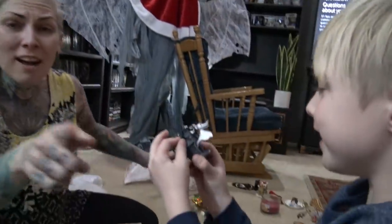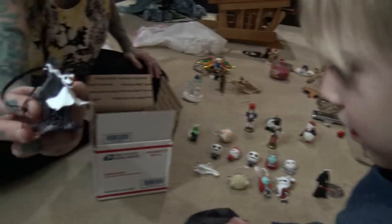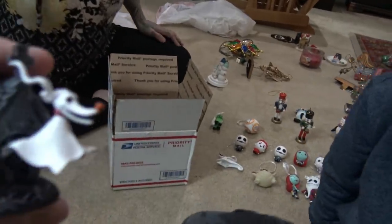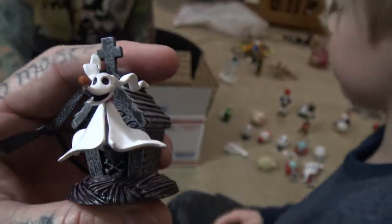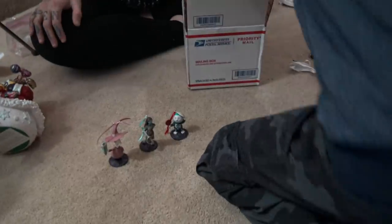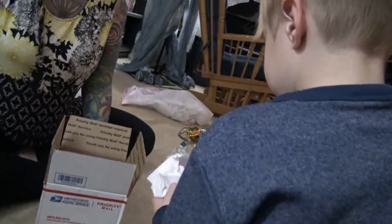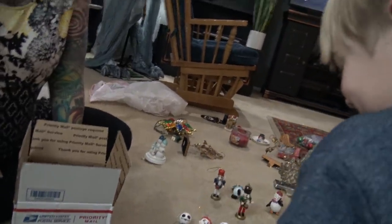Look, it's Zero! Look at his doghouse. He's in his house. Oh my heck, let's show Papa. Look, Papa. I love Zero. Where's my creepo? He's right here. Those are really cool. My favorites are going to be right here. Okay, yeah, put them there. He's going to put all his favorites in one spot.